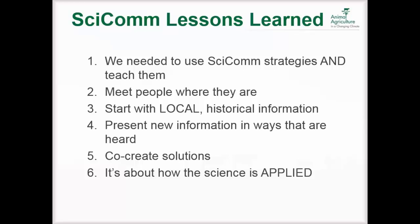And then when we come to solutions, particularly on some of these more controversial topics, we need to co-create the solution so people are bought into it and they feel like their voices were heard in the process. And finally, we need to help them see how science applies to their life and why what we're doing in the lab is so critical to what's going on in their life and how we move forward in these challenges.